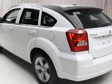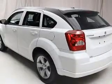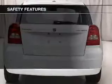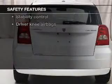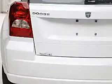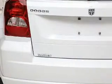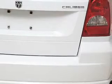Power door locks, power windows, cruise control, a DVD system, an AM/FM stereo with a CD player, a satellite radio, power mirrors. If safety is a high priority, rest assured knowing that these top safety components are included. Front ventilated disc brakes, curtain head airbags, passenger airbag, traction control, stability control, low tire pressure warning, independent suspension.